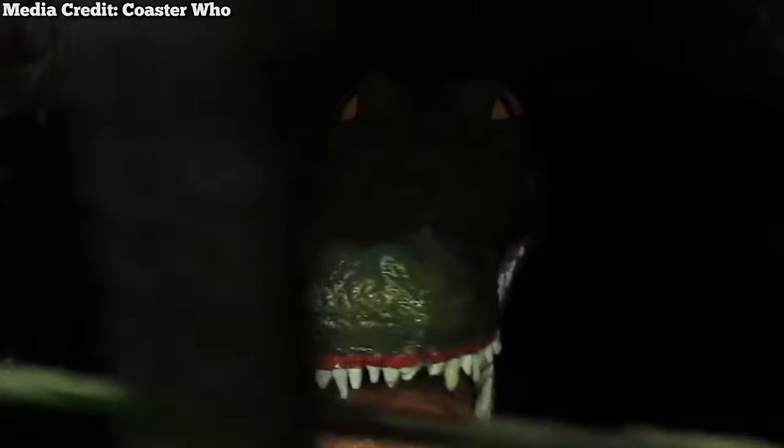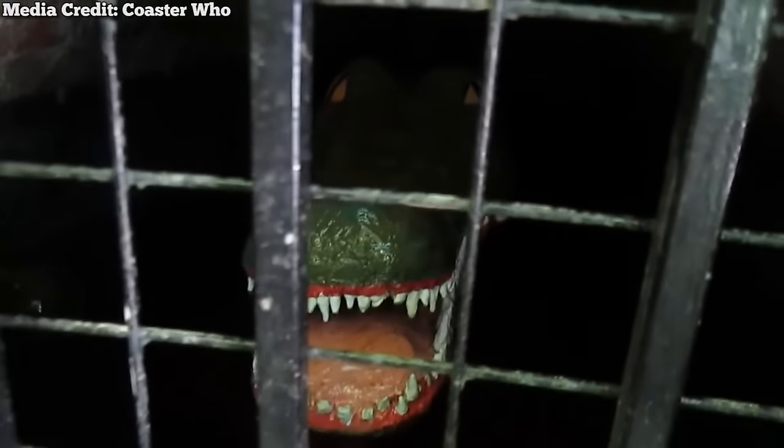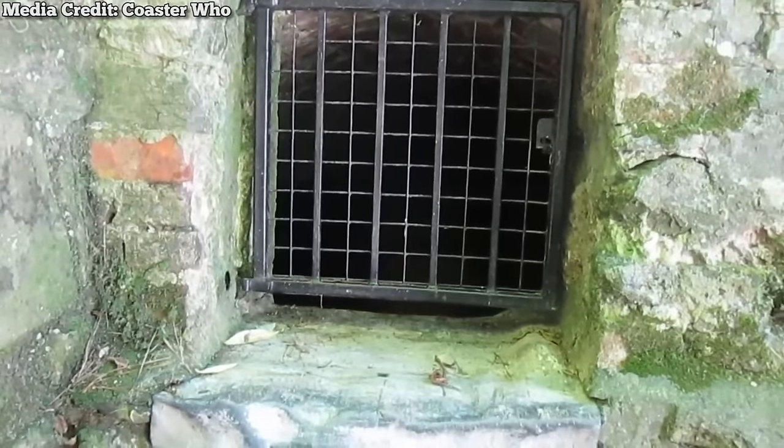The sheer simplicity of its design somehow makes it even creepier, and the lack of lighting only adds to its bone-chilling appearance. It just goes to show that when it comes to inciting fear in submechanophobics, sometimes less is more.